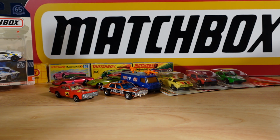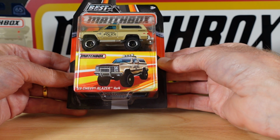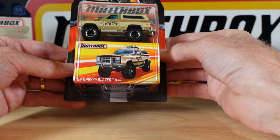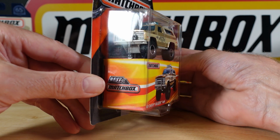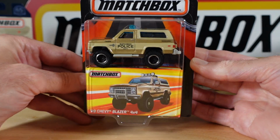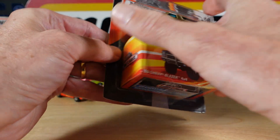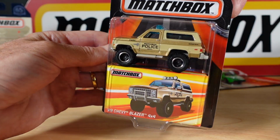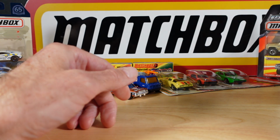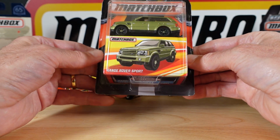And change the pace for a best of Matchbox in the 89 Chevy Blazer 4x4. Matchbox Police Department. Company that big. Of course you need your own police department. 2017 release. And a Range Rover Sport.